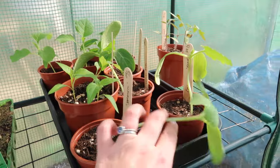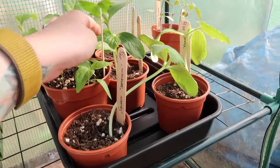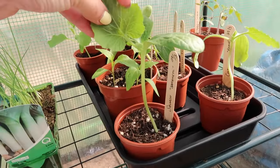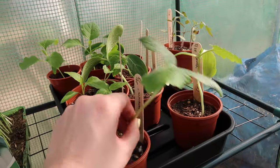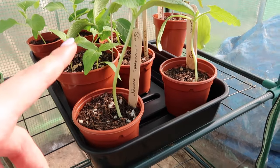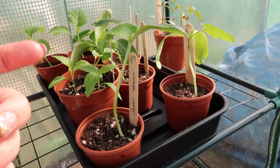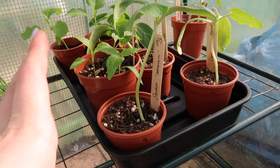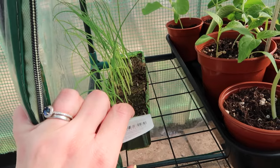These have been freshly watered as well, so I won't have to come back tomorrow to do that. Everything's doing really well, but you can see how leggy this is. I'm hoping that it's going to be okay. I have sown some more at home, and what I plan to do is as soon as they pop up from being on the heated propagator, I'm going to bring them here and put them in here so that they do really nicely. I have also bought this little pack of leeks, because my leeks at home are not doing very well.